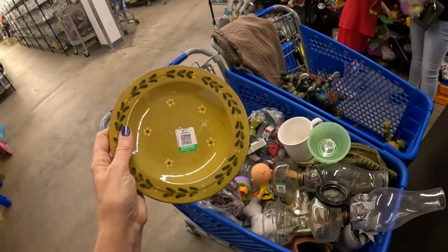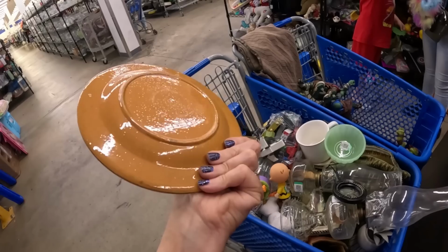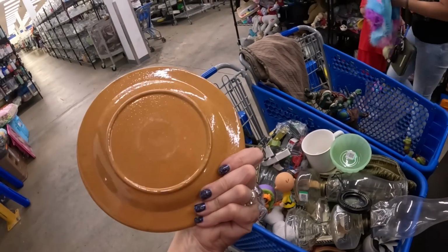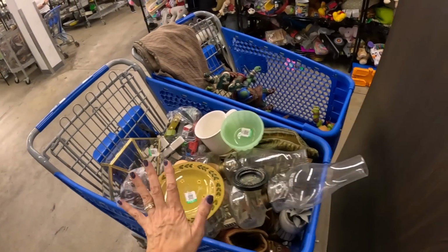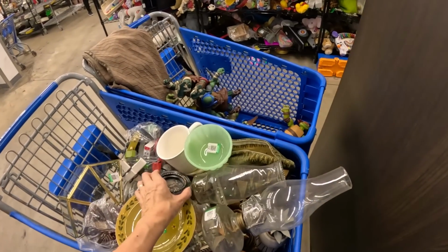This plate is pretty. $2.99, no marking on the back. But I do love this. That could be redware, I'm not sure. All right, so this is what the definitely taking all of this cart looks like.